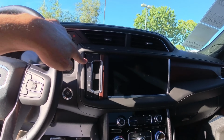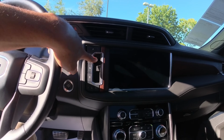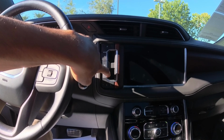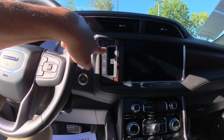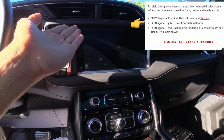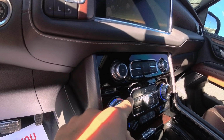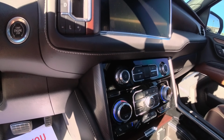First off, when you get in, you see you got park, reverse, neutral, drive. They're buttons, so reverse and drive are a pull button, and then neutral and park, you just push them. This screen display looks like about 10, 11, maybe 12 inches. And all these buttons right here got kind of a chrome covering on them.